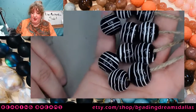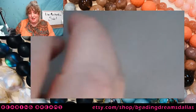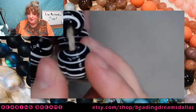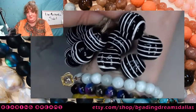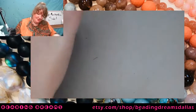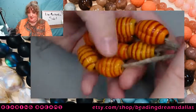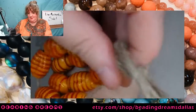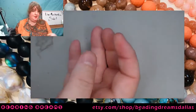I know. They're big, honking, chunky, 16 to 18 millimeter, roundish. They're round with a little dimple in them. They're almost like they're in three little lobes. And they're big and chunky, see? And we've got two strands of the black and white striped, $3 a strand. We have two strands of these fun orange and red striped. Those are really great colors. Again, big and chunky, nice large holes. Two strands of those for $3 each.